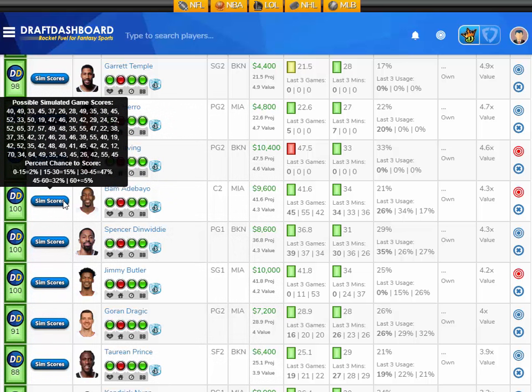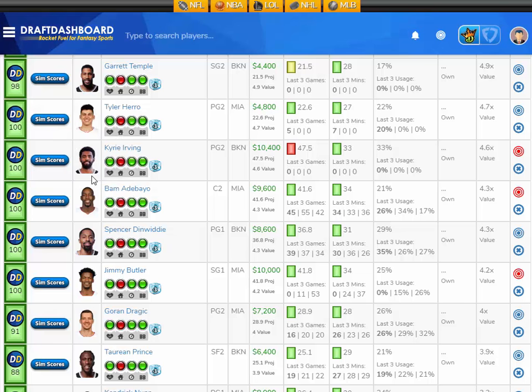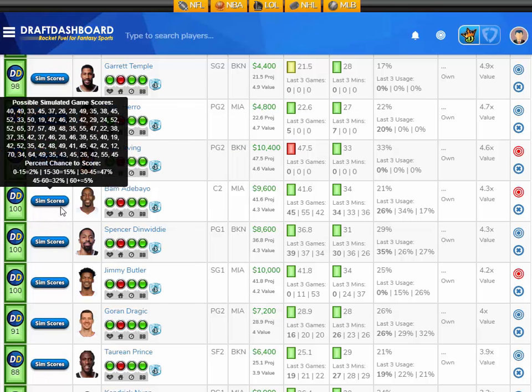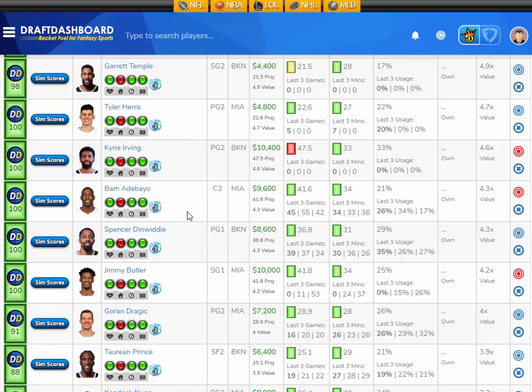A 2% chance to score 15 fantasy points or less, a 15% chance to score 15 to 30 fantasy points, a 47% chance to score 30 to 45 fantasy points, a 32% chance to score 45 to 60 fantasy points, and a 5% chance to score 60 fantasy points or more. So you can see why I like Kyrie Irving as my captain. For only 800 more, you're getting a 30% chance of scoring 60 plus versus only a 5% chance of scoring 60 plus. But I still like Bam Adebayo here at 9,600 DraftKings salary.